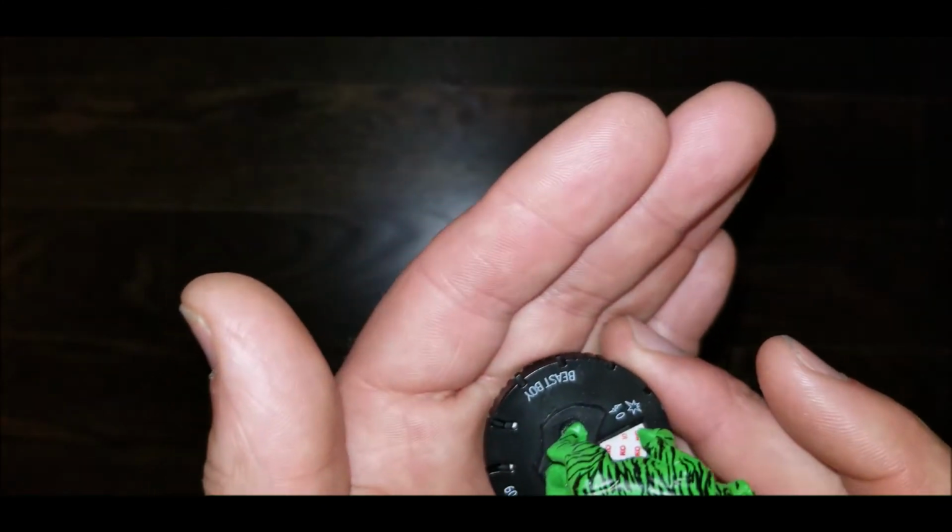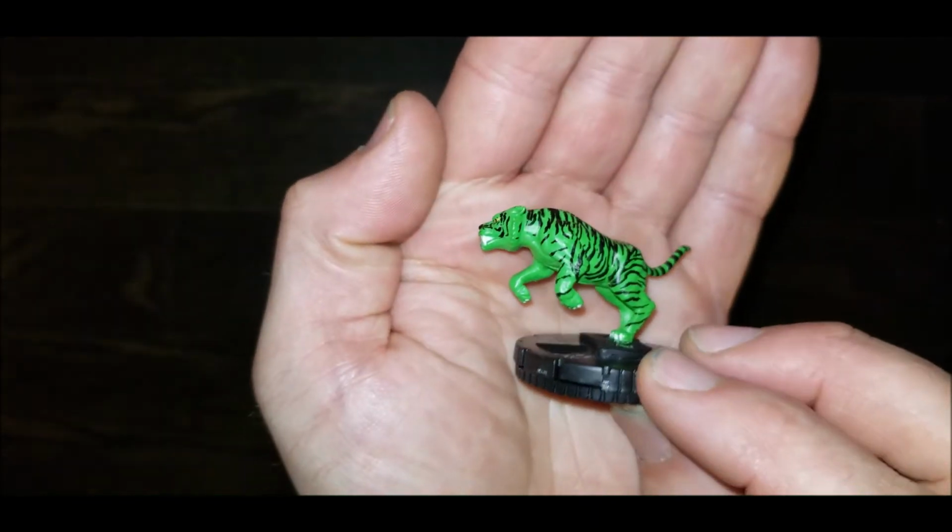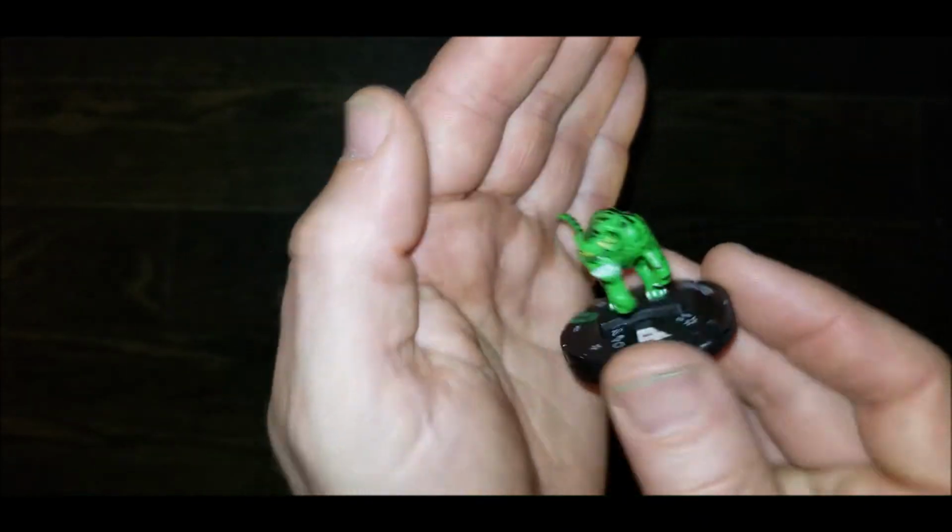And then this as well. This is Beast Boy in cat mode, so definitely you could use that for something, that's for sure. But sort of the very big miniature here. Oh, I forgot this other base here. Another one of these bases.